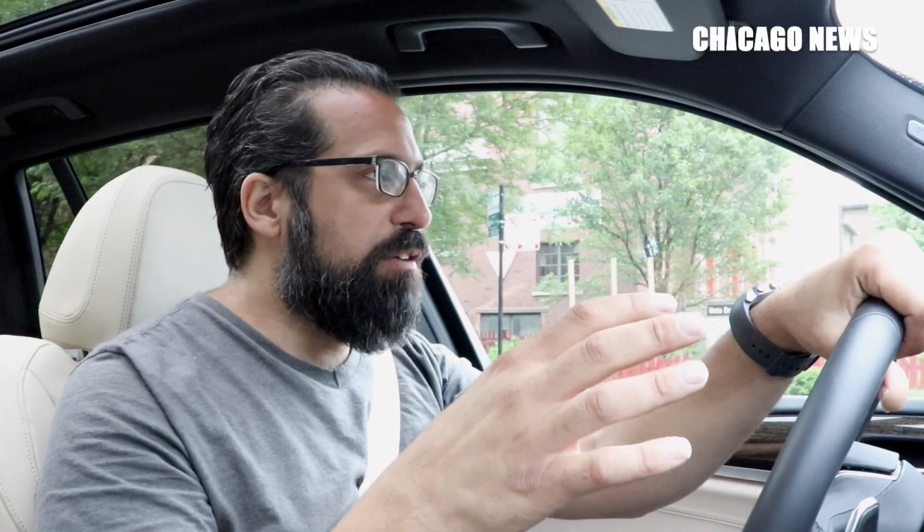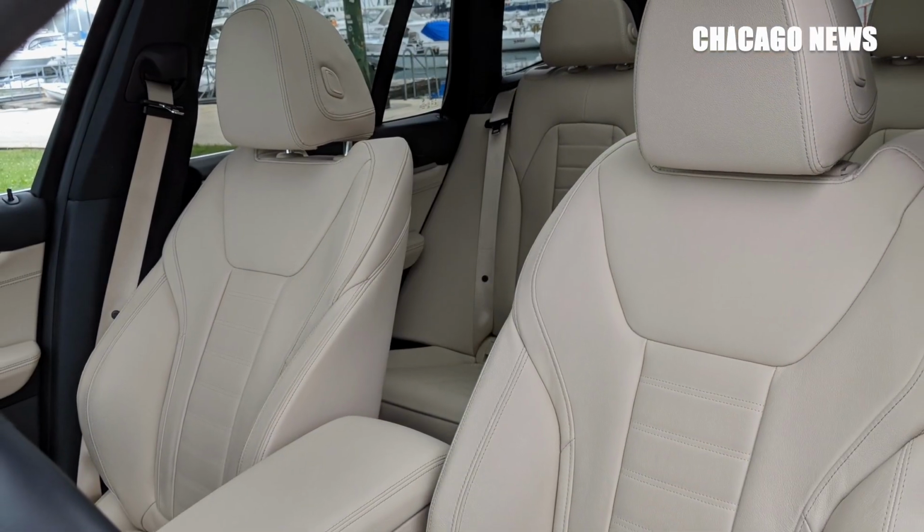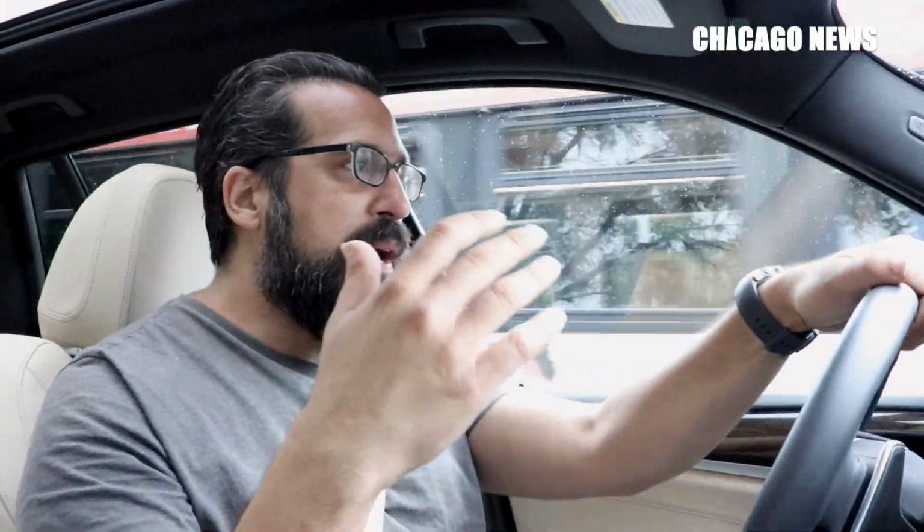One thing there's no shortage of in here, like we talked about, is space. For an SUV or a crossover of this size, you've got a ton of rear seat space and a ton of cargo space. Again, may not be the sleekest design, but it's definitely usable.